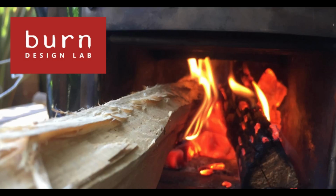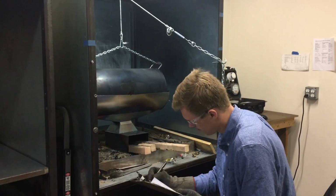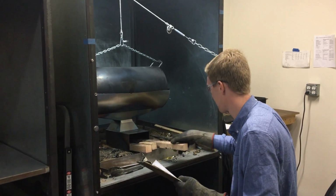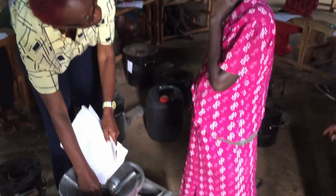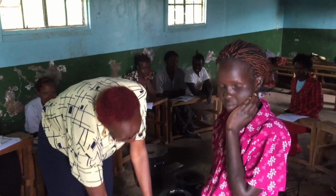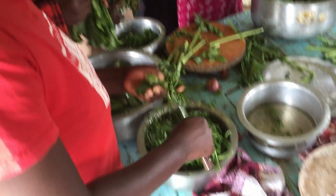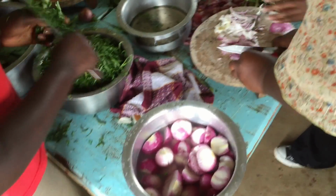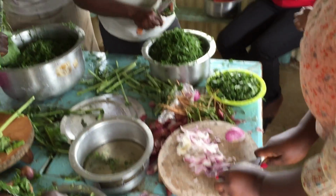Hi, I'm Brian Gylland, and I'm a design engineer at Burn Design Lab, a nonprofit organization based in Vashon, Washington. We're dedicated to improving lives and protecting the environment through the research, design, and development of cleaner cook stoves for third world countries. BDL partners with local manufacturers and implementers to address issues of cooking traditions, user engagement, and culture as an integral part of the design process.